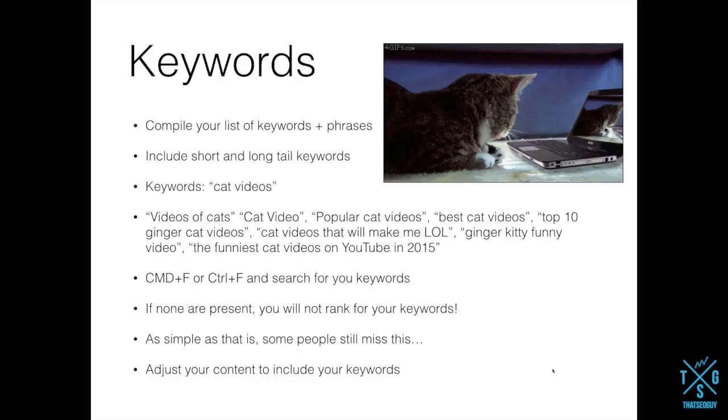As simple as that sounds, I get emailed at least a few times a week with people saying, why is my site not ranking? And I have a look at their site and ask them exactly what they're trying to rank for. And they don't mention the keywords at all on their site. So it's a basic thing, but so many people have missed it, which is why I'm covering it today. So obviously adjust your content to include your keywords. More on this in a bit.